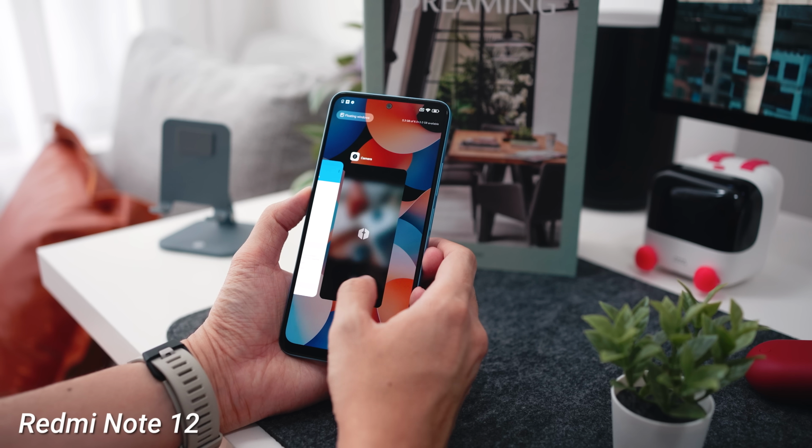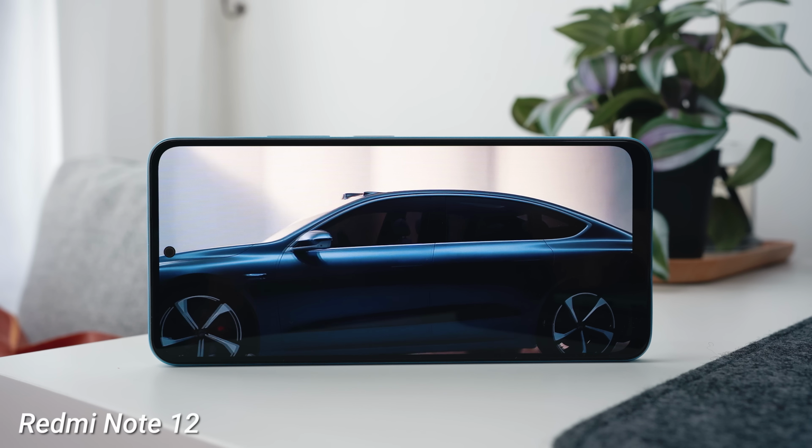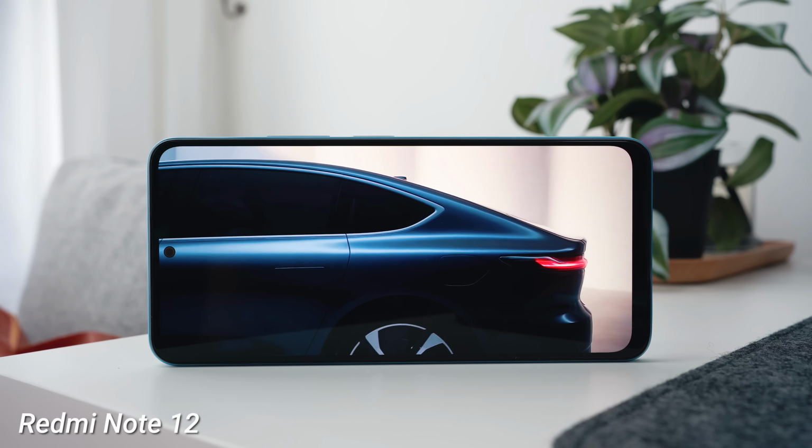Now moving on to the next section. We start off with the most affordable one, and that is actually the Redmi Note 12. Now this device is super affordable. I think it's RM699, and yet it still comes with a 120Hz AMOLED display, which is actually very, very good. If you watch a lot of content, this phone is great for you. At just RM699, it really is a no-brainer.